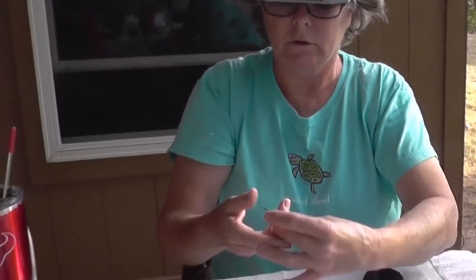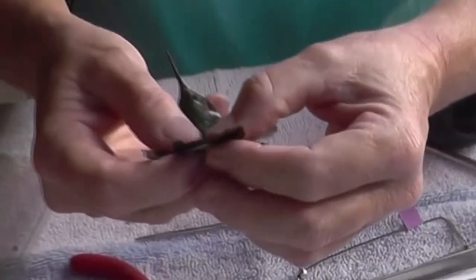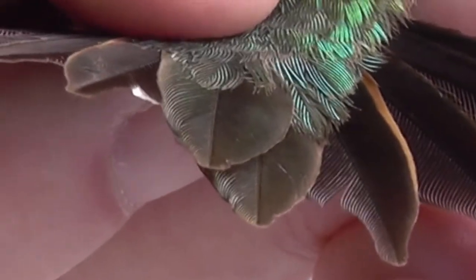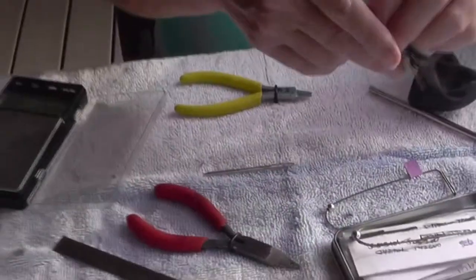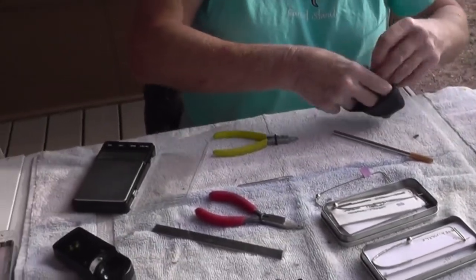His back is really green. And his tail... He's got rufous edging on his tail feathers. You can see that. Tail feathers are a lot longer than on a rufous or a ruby throat or anything like that. But his legs are the same size as a female ruby throat anyway.